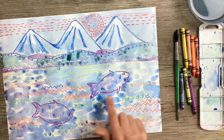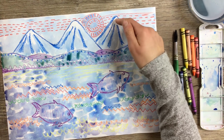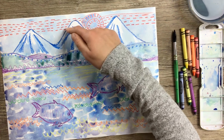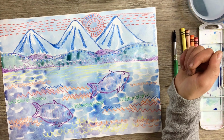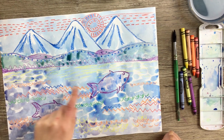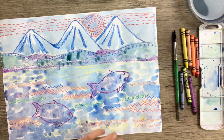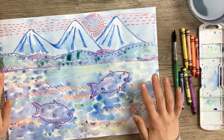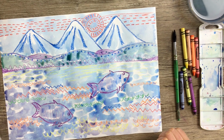I've got some darker blues, some lighter blues up in the mountains. And here in the mountains, I left some white space where I didn't paint it at all, and that makes the mountains look a little bit snowy. And you can see the white space in the water, which came from me using a textured brush stroke instead of a wash. It makes the water look like it's rippling or like there's light bouncing off of it. So the texture and the color really gives this painting a lot of life.